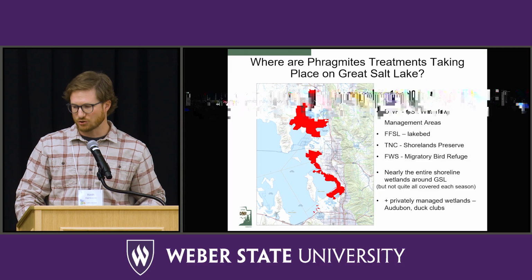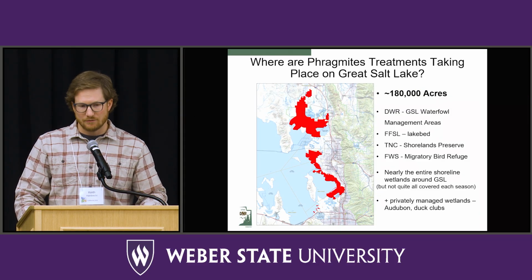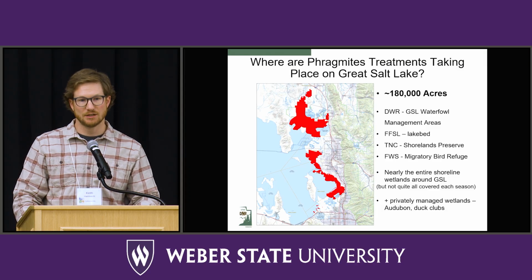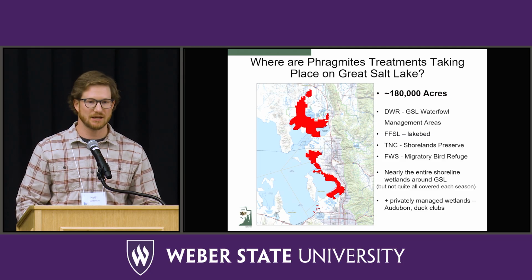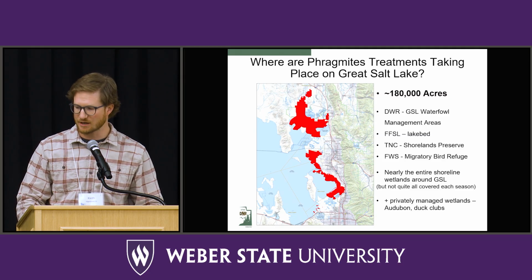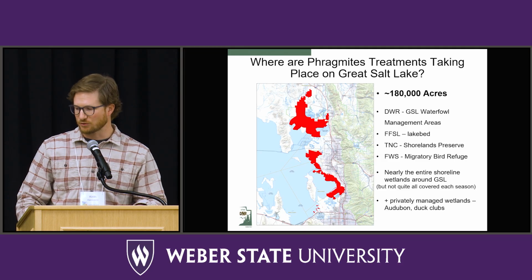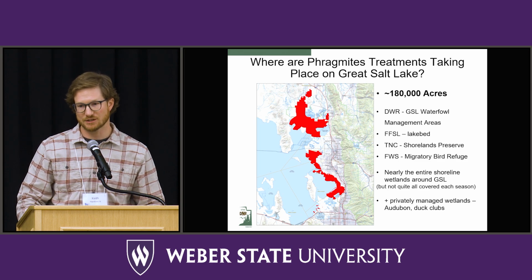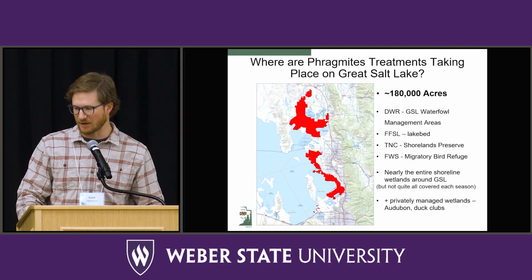DWR does all the control within the state-managed waterfowl management areas. Forestry, Fire and State Lands is doing treatments on the lake bed. The Nature Conservancy has the large Shorelands Preserve on the edge of Farmington Bay. They're doing Phragmites control there. And then the Fish and Wildlife Service is doing Phragmites control at the Migratory Bird Refuge. So currently, almost all of the wetlands around Great Salt Lake that are managed are being treated for Phragmites.